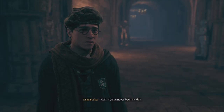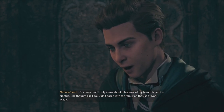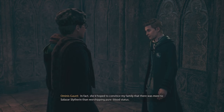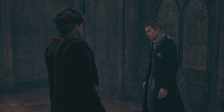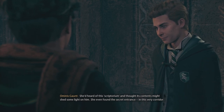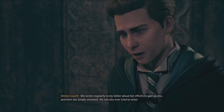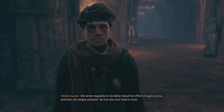Wait, you've never been inside? Of course not. I only know about it because of my favorite aunt, Noctua. She thought like I do. Didn't agree with the family on the use of dark magic. In fact, she'd hoped to convince my family that there was more to Salazar Slytherin than worshipping pureblood status. She'd heard of this scriptorium and thought its contents might shed some light on him. She even found the secret entrance in this very corridor. She wrote regularly to my father about her efforts to gain access, and then she simply vanished. No one else ever tried to enter.